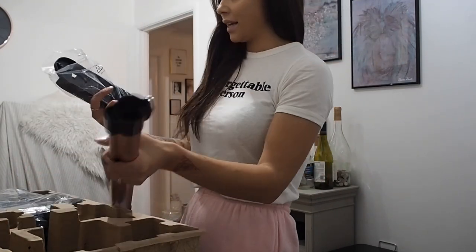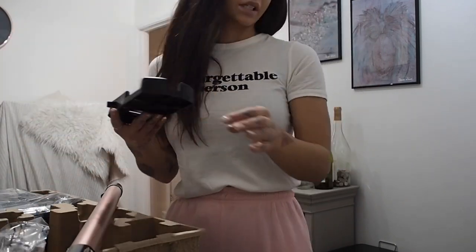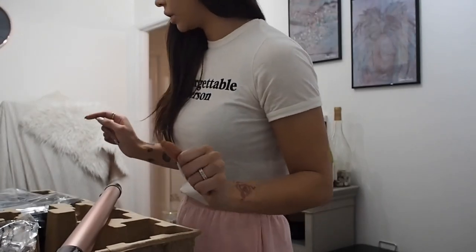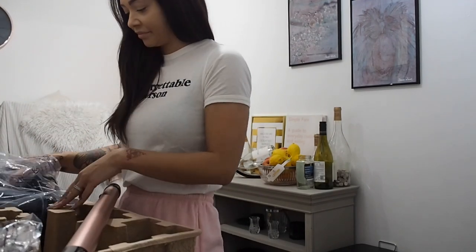Wonder if it's charged. Now that's the bit that goes on the wall. I suppose small is not bad because the gap that it has to go in is not actually that big. I want to put it like here, maybe there. Okay, we can do this. How do you turn it on? Oh, this bit.